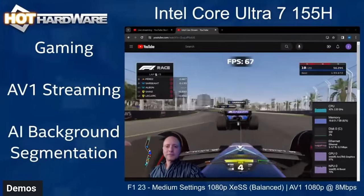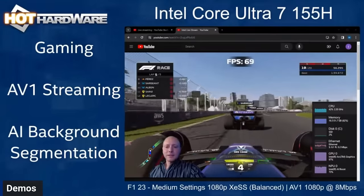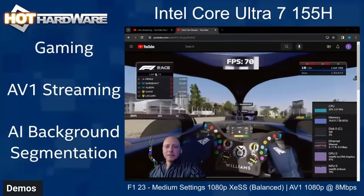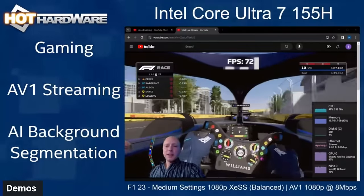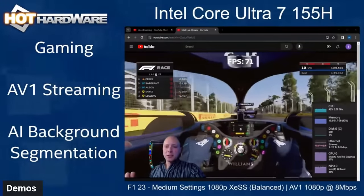Folks, you might be noticing how the stream got fuzzy there for a minute. That's actually bandwidth and StreamYard, believe it or not, that are doing that. And this is the actual quality you're seeing now. It cleaned up quite a bit. Switching between cameras took some bandwidth there.